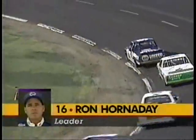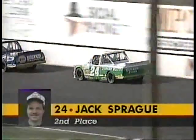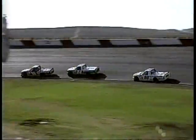Joe Ruttman now coming into the scene. There you see him. He's in third. His best finish of the year was twice in fourth spot in Richmond and just a week ago at Sears Point International Raceway. So Ruttman beginning to rumble now with 6 top 10s in his last 7 races.